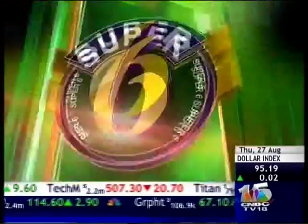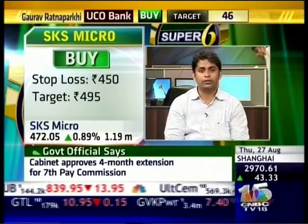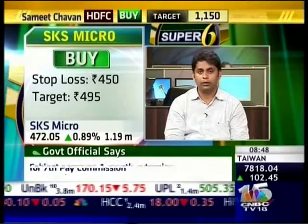875. The second stock for the day is a buy on SKS Micro. I feel that the stock, from a medium-term perspective, is holding above its 200-day moving average. It's also finding support from a short-term basis on the 445, 450 levels. So I think from a trading bet, traders could look at a target of at least 495 on SKS Micro from a 1 to 2 day perspective, keeping a stop loss of 450.